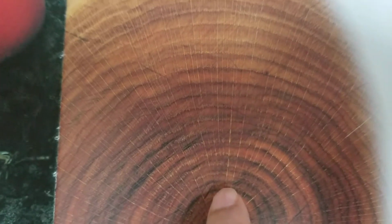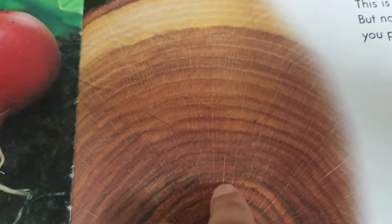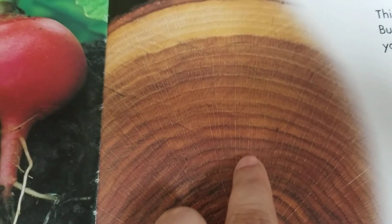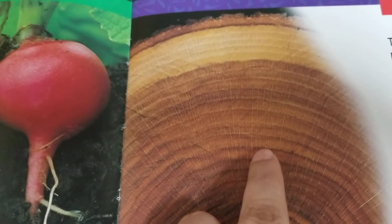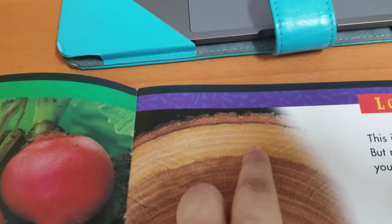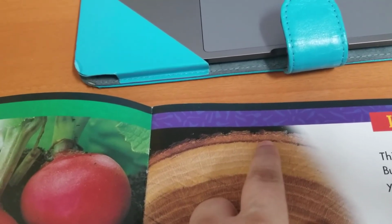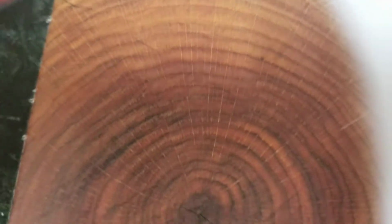So it's 1, 2, 3, 4, 5, 6, 7, 8, 9, 10, 11, 12, 13, 14, 15, 16, 17, 18, 19, 20, 21, 22, 23, 24, 25, 26. So it has 26 rings. So this tree is 26 years old. Of course, it's older than you.